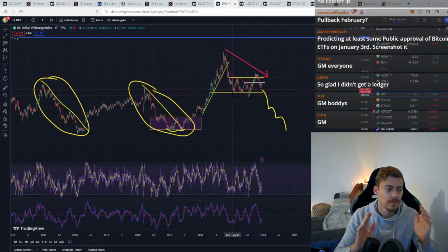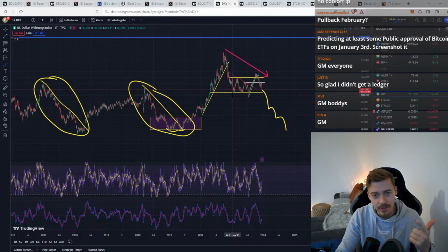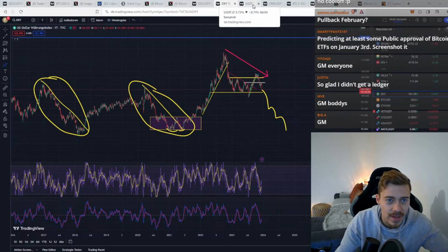We have the global liquidity coming back, we have the Bitcoin halving, we have the Bitcoin spot ETFs, and we are headed into an election year where spending is extremely high in the US, right?